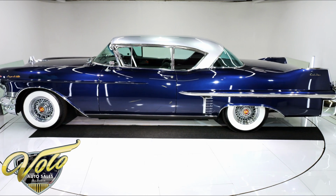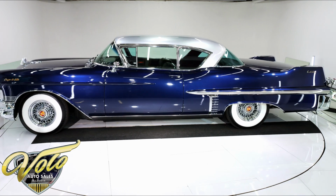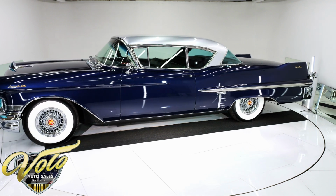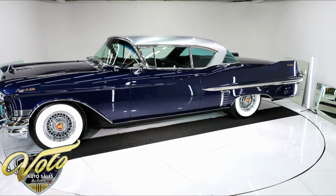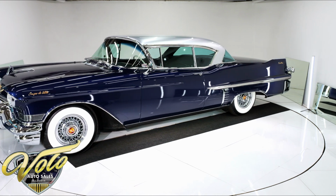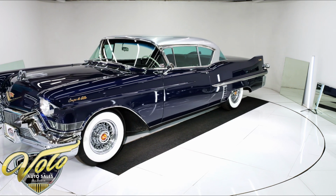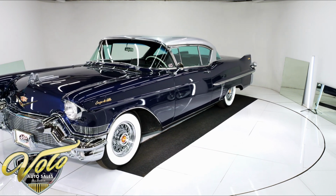We purchased this from an estate. This was his baby. Matter of fact, it's talked about in his obituary. You could tell by the restoration, someone did it out of love, not to flip it. So there's the gorgeous outside of the car. Let's get inside.